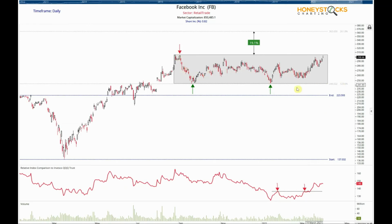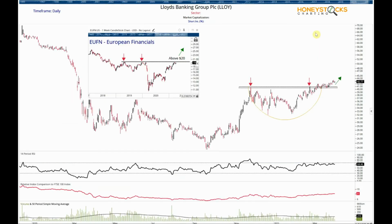Again, it's no surprise that it's pulled back to Fibonacci levels. Now, it has broken out on a relative basis. And again, we have an upside objective here. If it can get this breakout above this level, then I think 363 would make a lot of sense.